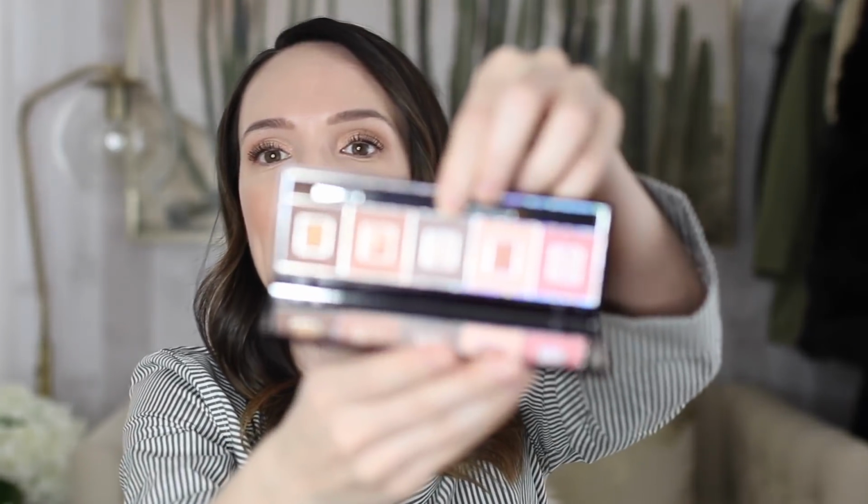Okay. Next, the By Terry Game Lighter Palette. It's a game changer though, because it's in my favorites video. The Game Lighter palette in the neutrals. It's what I have on my eyes today.